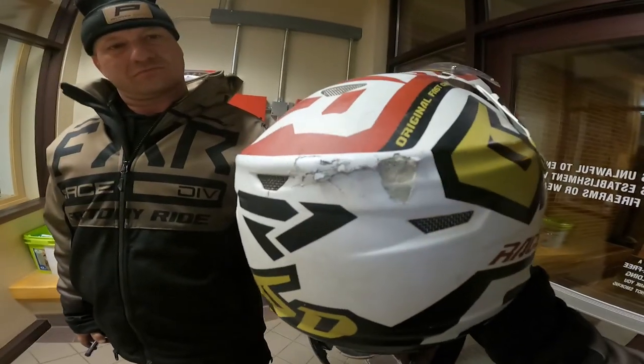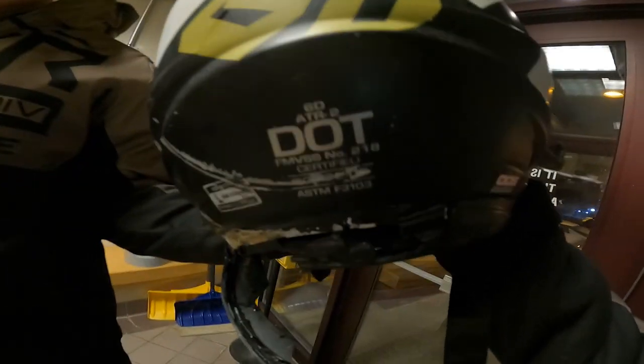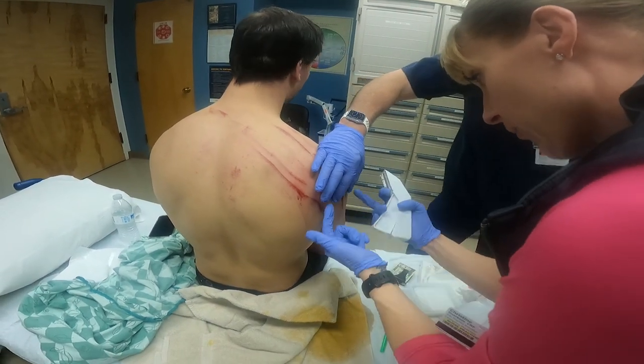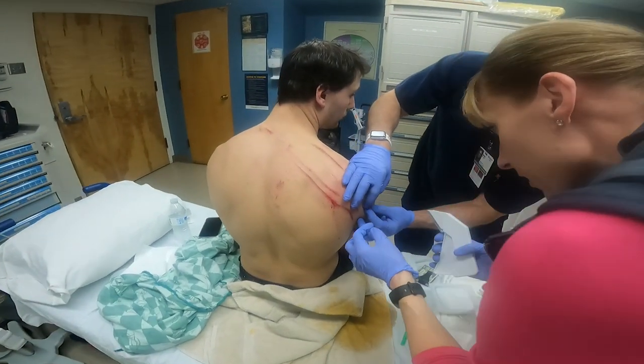Check this helmet out, though. Very thankful to be wearing 6D. Actually, can you approximate for me? So both sides and then yep. Just bring them in.